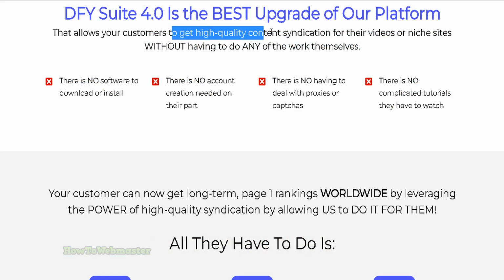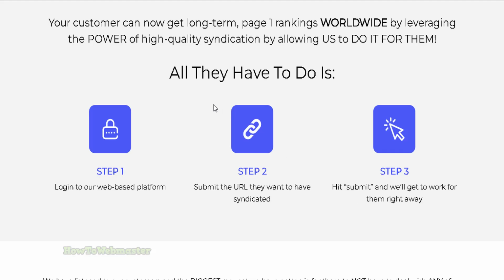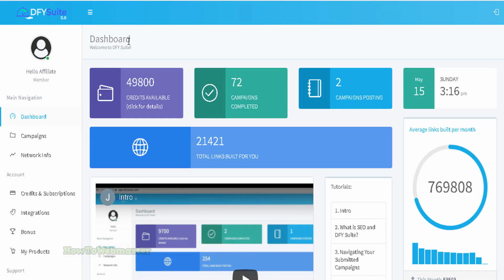DFY Suite is essentially a link building tool. It is an automatic social syndication link building app. Generally, SEO tools are quite complicated to use. There's the account setup part, the content part, and link submission and building part, and much more. With Done For You Suite, this is the easiest SEO link building tool I have ever used. Here's a quick look at how to easily build backlinks to your blog, website, online store, or even YouTube video.